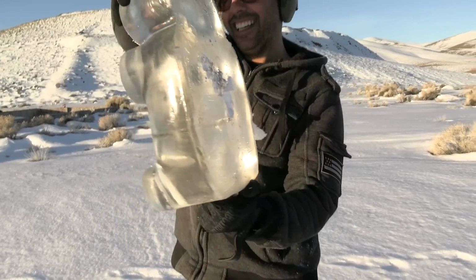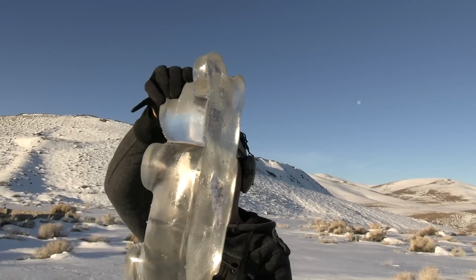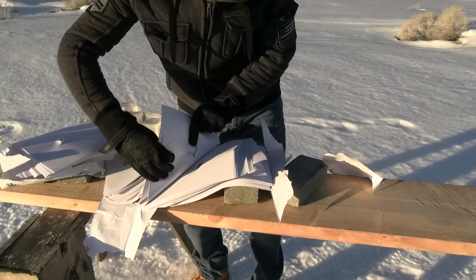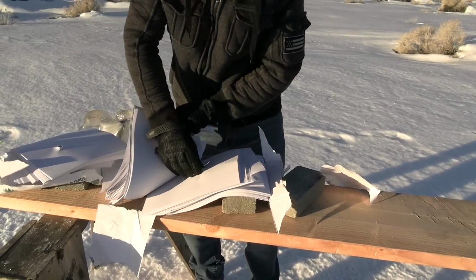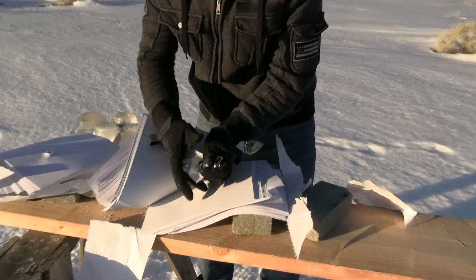Do you see it? Yeah. Look how massive it is inside. It expanded crazy in there. Nothing. So like a rim and a half after that. There's your round. The lead and the jacket.